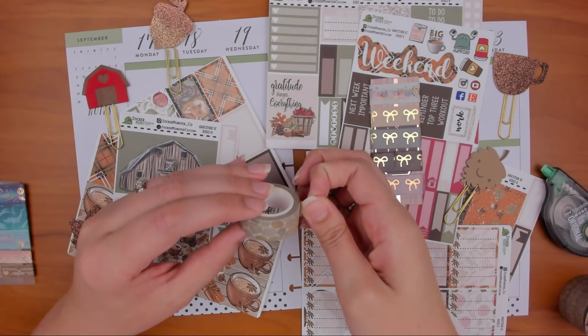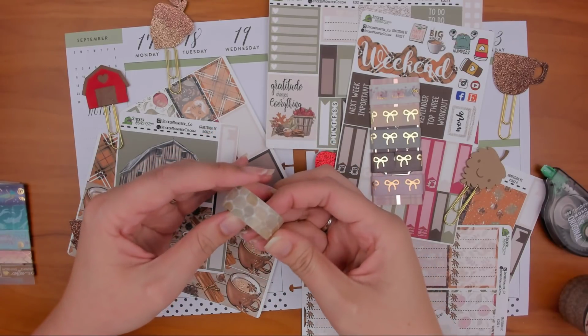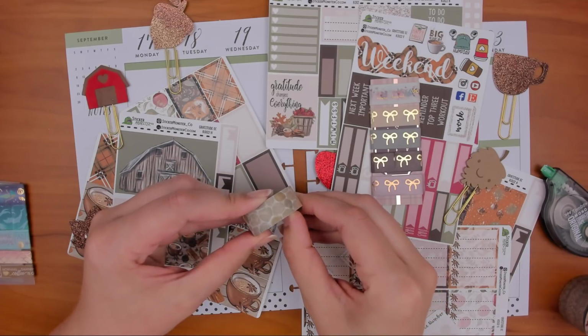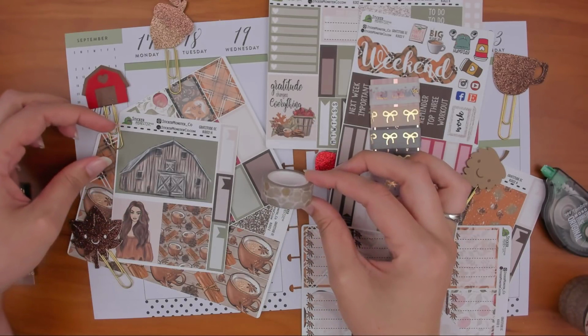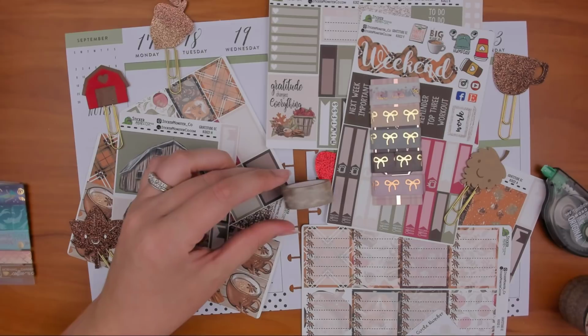I just like the different browns and the stones. They remind me of my husband's grandfather's farmhouse. Not a farmhouse, but he lives in the country, and his house was made of like a bunch of different stones and rocks, and so it kind of made me think of that. And this had different browns and grays on it, and I thought it was cool looking. This is from the washi tape shop, so I might use that one.